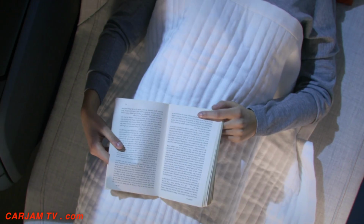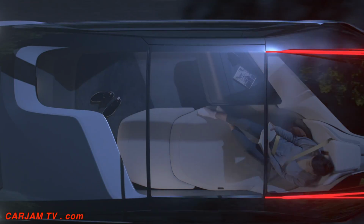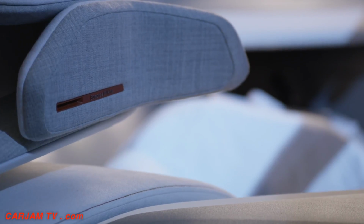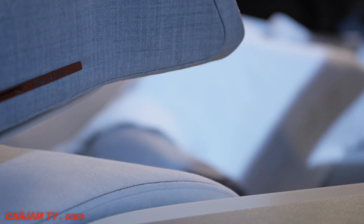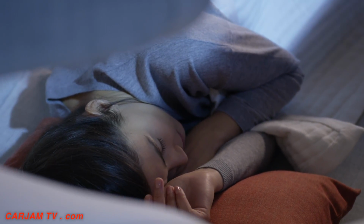And then the fourth one, which for me is the most interesting, is actually an alternative to air travel. Imagine a vehicle that picks you up from your home or work and takes you directly to your destination in another city for the next day.